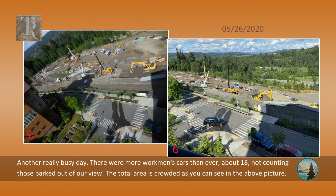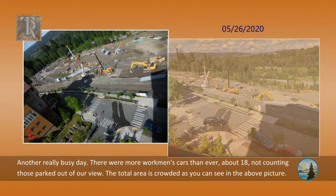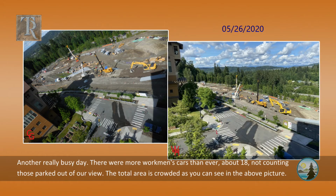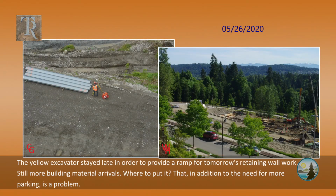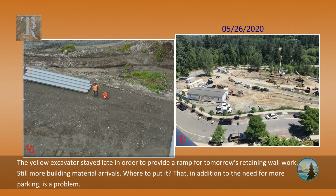Another really busy day. There were more workmen's cars than ever, about 18, not counting those parked out of our view. The total area is crowded, as you can see in the above picture. The yellow excavator stayed late in order to provide a ramp for tomorrow's retaining wall work. Still more building material arrivals. Where to put it? That, in addition to the need for more parking, is a problem.